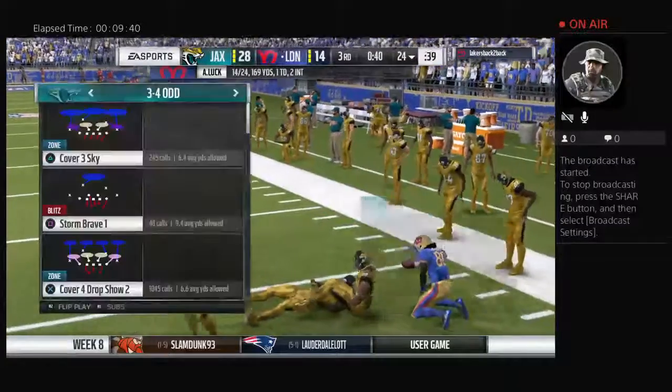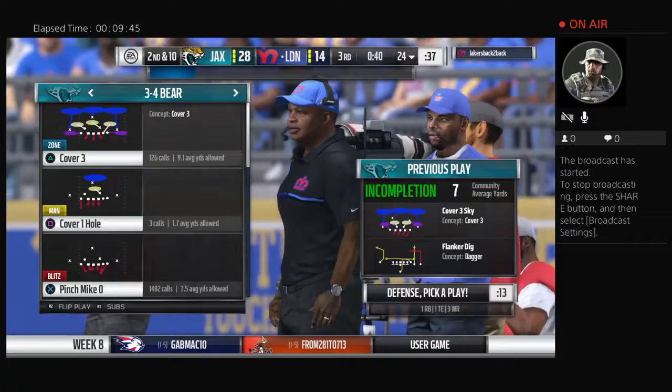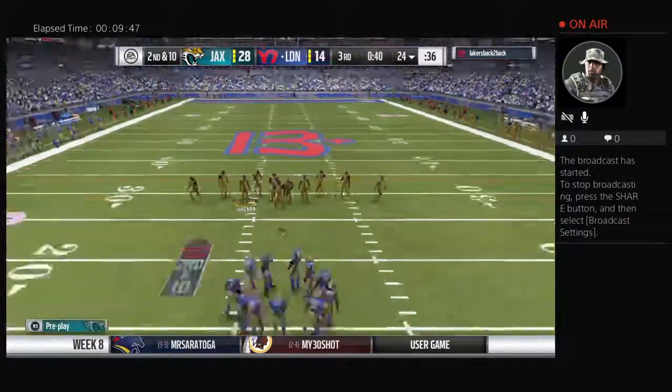Poor punter. Yeah, it wasn't his fault. But, hey, listen, there's got to be casualties at times. We're trying to win a game. And on 2nd and 10 now.